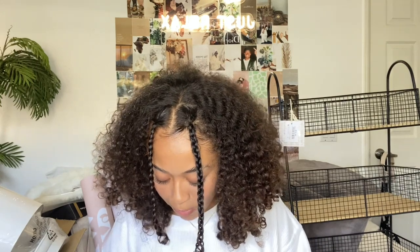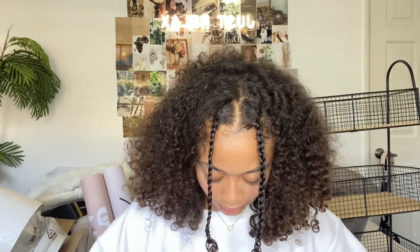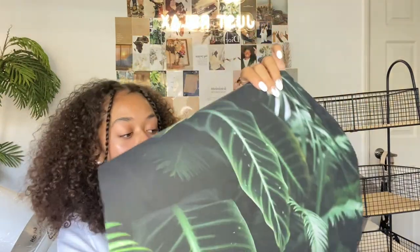Did I just rip this poster? Guys, I just ripped this poster. Hold the mother freaking phone right now. When I tell you I'm a klutz, guys, I'm a klutz because it was all wrapped up and I ripped it. It's fine. We're not gonna freak out. We're gonna just tape it. But from here up, we're gonna look at it.